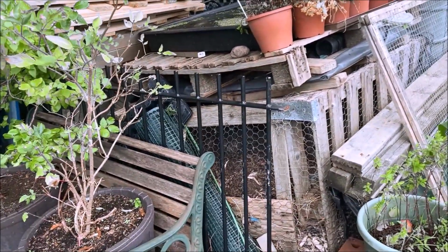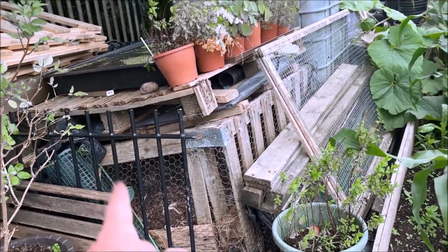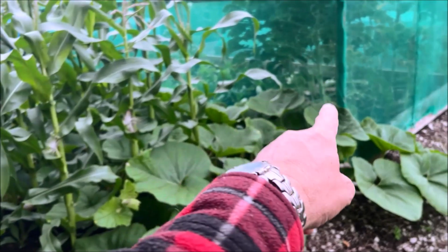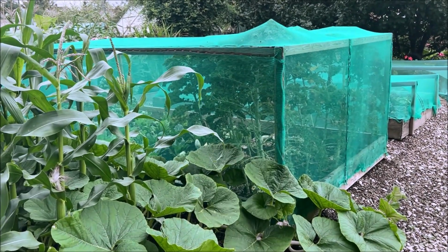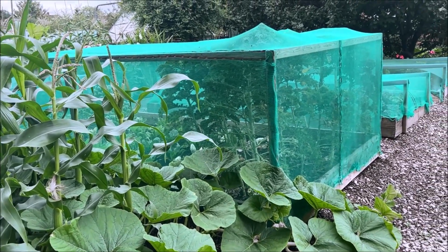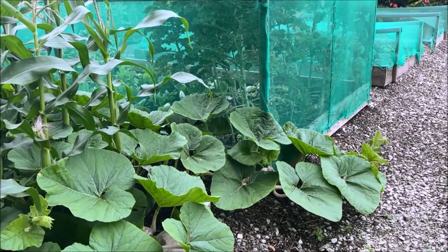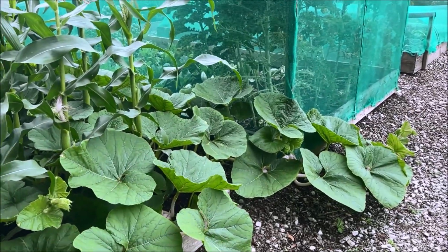But yeah, so anyway, back to this. All this is going to be put into probably this bed here. That's another job. I need to take all this curly kale. I'm sick of curly kale now. So I'm going to tidy that bed up next. Won't be able to get into it from this side, but the other side I'll be able to get in.